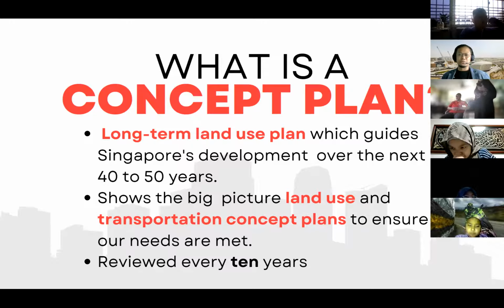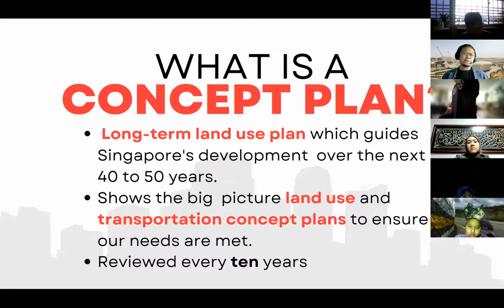It takes 2 years to build a school. It takes 5 years to build a hospital, and it could take more than 5 years to build an MRT line. Okay, so that's why you need to take a bigger, a longer period to design something. That's why we take the big whole concept in 40 to 50 years.